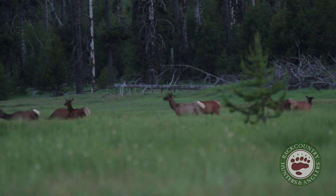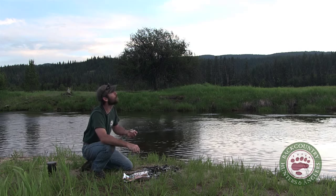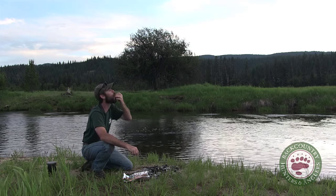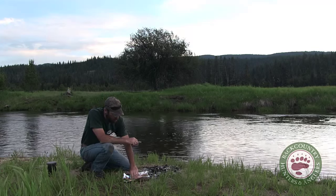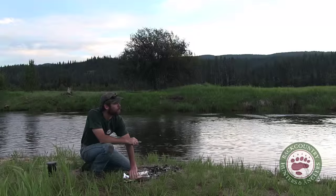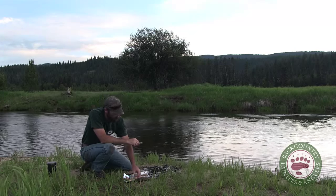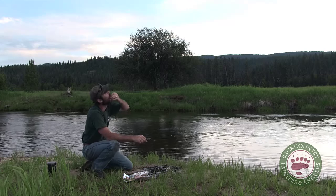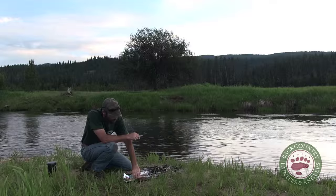Living there. Got some mergansers. Got a snipe winnowing over my head. Got mergansers flying by. Trout rising. Beaver swimming down the river. And a damn fine meal. Couldn't ask for anything more.